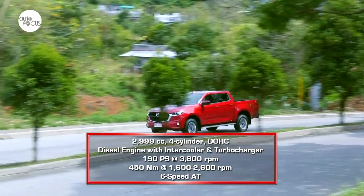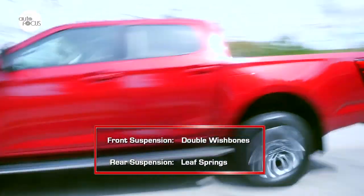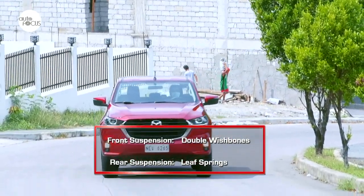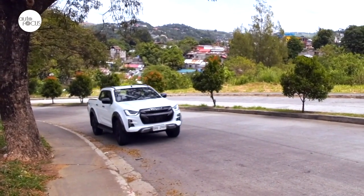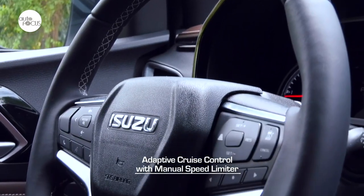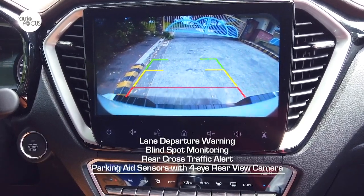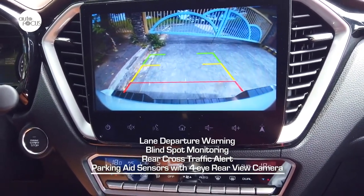This is mated to a 6-speed automatic transmission driving the rear wheels. The suspension system uses double wishbones in front and leaf springs in the rear. The D-Max comes with Isuzu's Advanced Driver Assist System, or ADAS, a suite of driver assist technologies that include forward collision warning, autonomous emergency brake, adaptive cruise control with manual speed limiter, lane departure warning, blind spot monitoring, rear cross traffic alert, and parking aid sensors with 4-eye rear view camera.